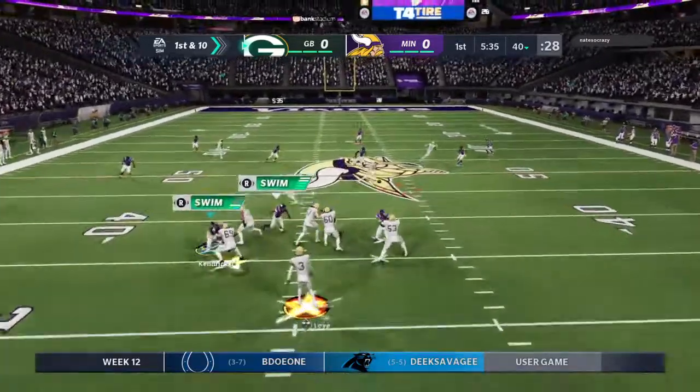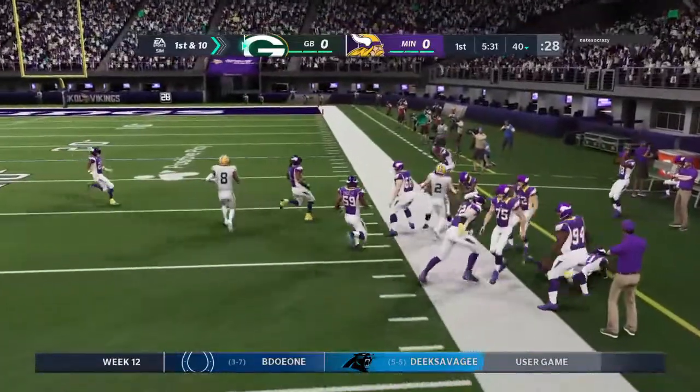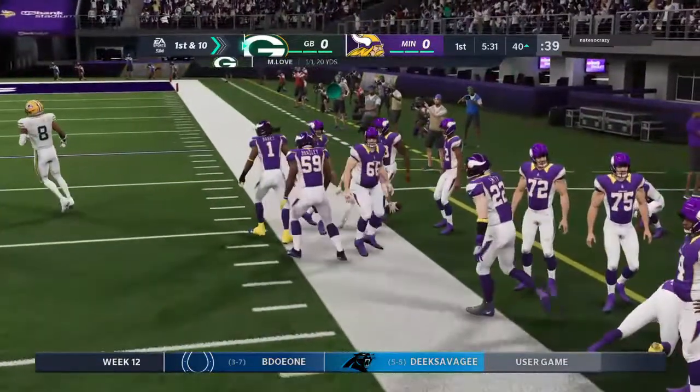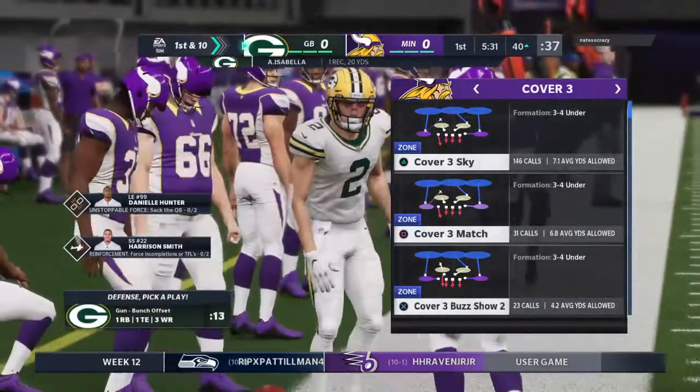They'll try and start this drive in the air. This one caught by Isabella. And he's able to get this to the 40-yard line before he's out of bounds. That one good for 20 on the catch and run.